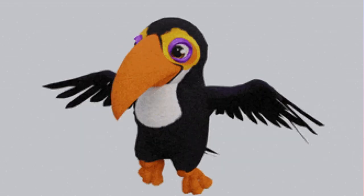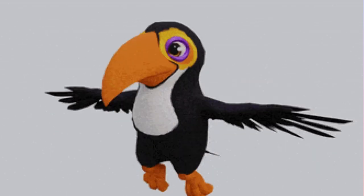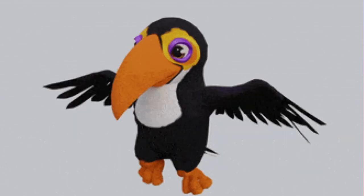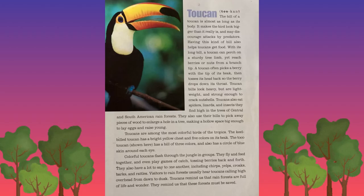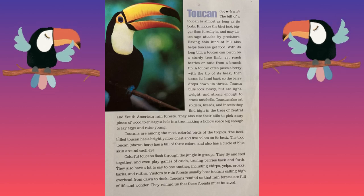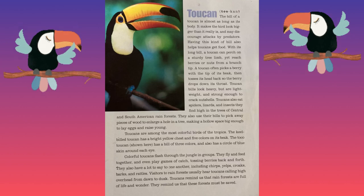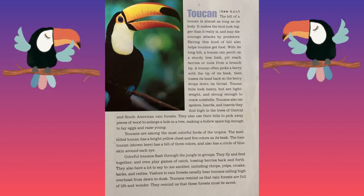They fly and feed together and even play games of catch, tossing berries back and forth. They also have a lot to say to one another, including chirps, yelps, croaks, barks, and rattles. Visitors to rainforests usually hear toucans calling high overhead from dawn to dusk.